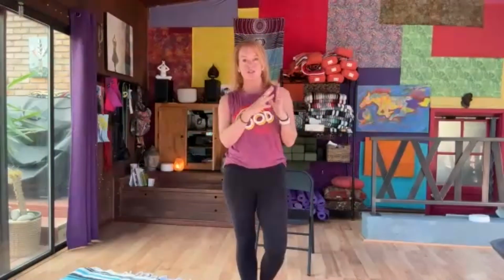Mountain pose keeps you grounded, reminds you of your strength. You know how a mountain, sometimes there's clouds that go in front of it, but the strength and the presence of the mountain is always there. That's how I feel. Like sometimes I know my strength is in there, but sometimes there's stuff in the way. Okay, so mountain pose reminds us of our strength.